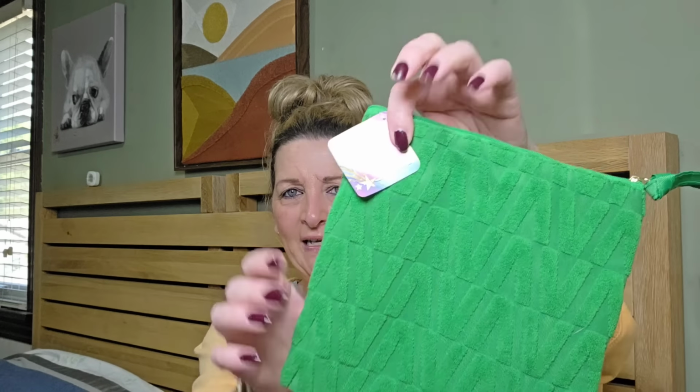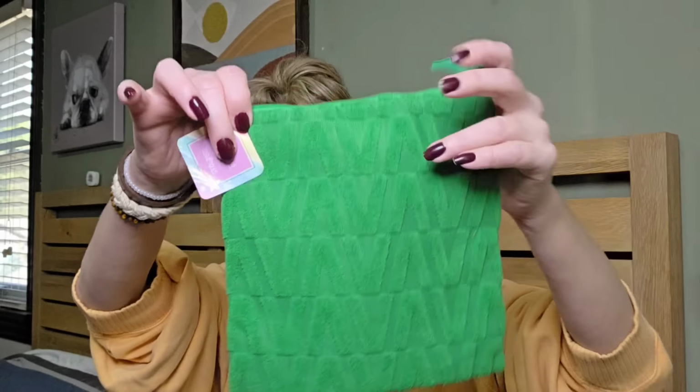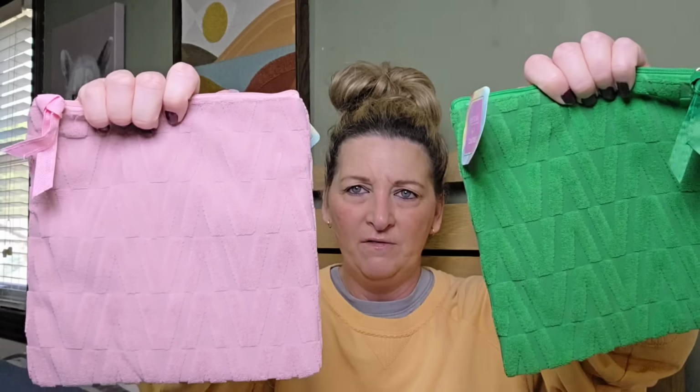These are new cosmetic bags. They give me the 1970s, 80s vibe. I love the green. Look at the green. It's like a velour almost. So we got the green and I picked up the mauve. They also had a bright pink and a blue. I kind of wish I got the blue too.